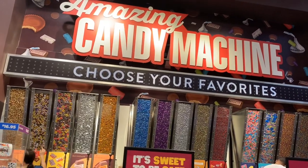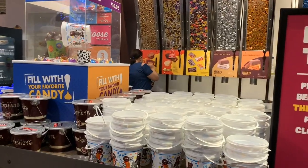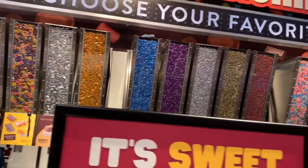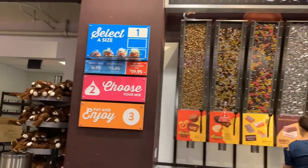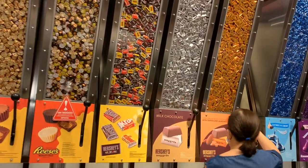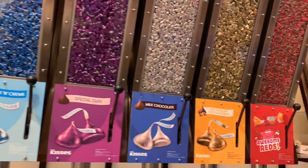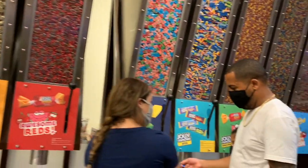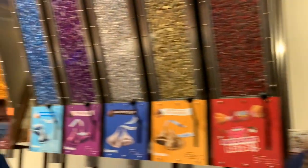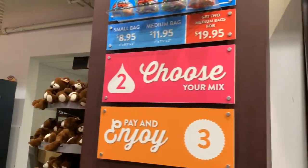So this is the amazing candy machine. You get to pick up a bucket and fill it up with all your favorite Hershey candies. So we have, it's all the mini ones. So there's Reese's, ooh, there's a white Reese's? I did not know that. The little miniatures, milk chocolate, almond, Hershey Kisses in all different flavors, Jolly Ranchers, Fruity Bash, super yummy, super cool to pick what you want. And there's the prizes right there.